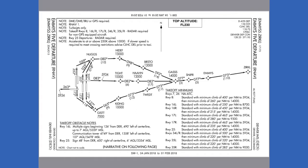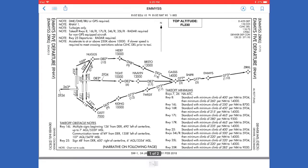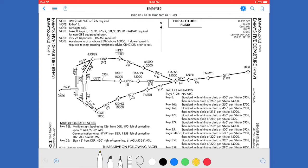So our takeoff route will be 083, 5,934 or above, and we'll proceed on to TIGHT, and we need to be 10,000 or below. And then proceed to HAN, that's 12,000 or below. Then we get out to GAS, which is 14,000 or above. Then we track 077 to SNIPER, EMMYS, ZIRKL, flight plan filed route.